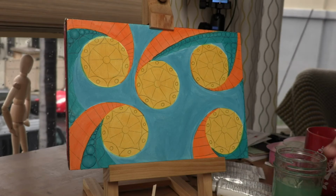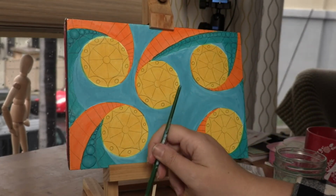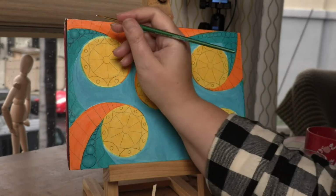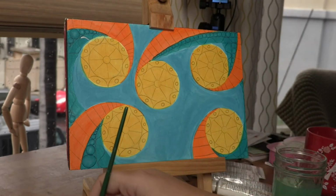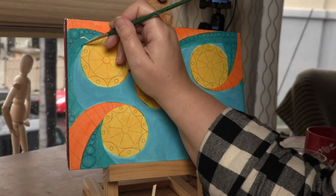So now I'm going to show you guys how the waves are done. And rather than it being the full shape, what I do is I just pick a side. And we start like that. And now we're going to blend her in.